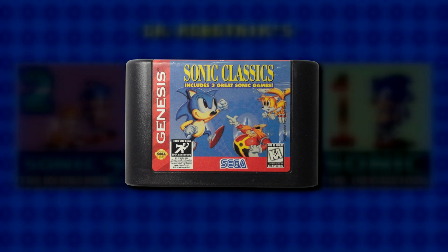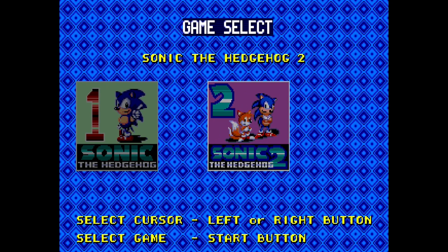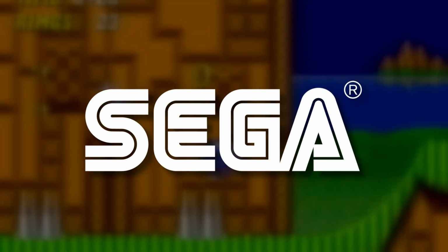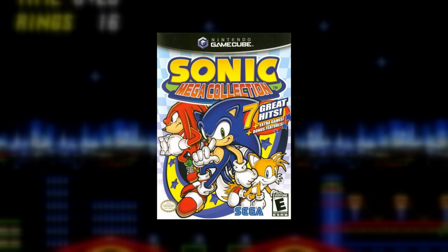Revision 2 was included in the Sonic Classics cartridge, which has multiple Sonic games on it, but never received a standalone release on the Genesis. It would be included in many compilations, but sometimes Sega would mess up. In Sonic Mega Collection, for whatever reason, they included Revision 1, which still has a tornado and supersonic glitch.